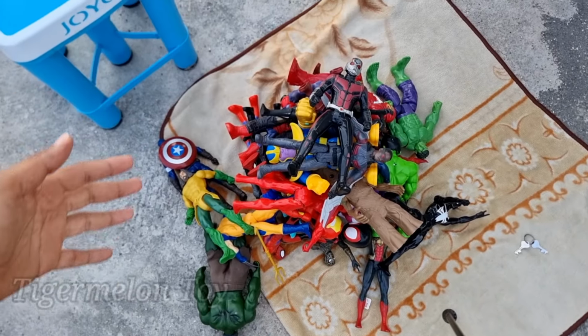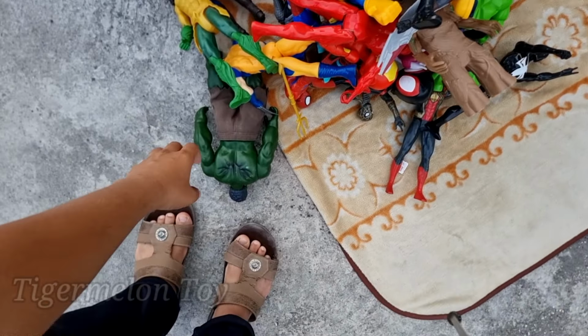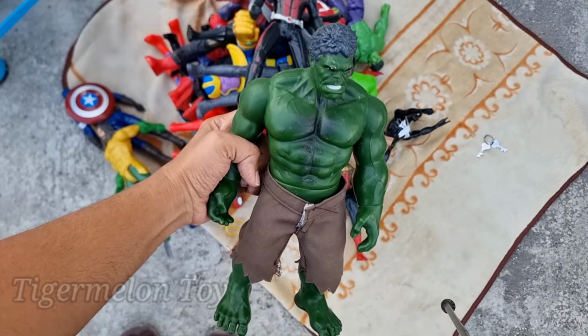Look how many action figures we collected today. Wow, it's so many action figures, guys. Wow, look at him. Wow, he's looking so cool.